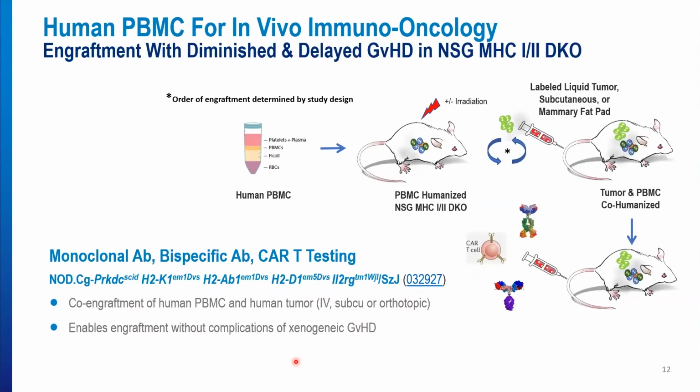All right, so now let's talk about the NSG class 1, class 2 double knockout. This is a wonderfully divergent platform that really allows you to do a lot of different things. You can co-engraft the PBMCs, and you can use labeled liquid tumors, B-cell and T-cell lymphomas. You can subcutaneously engraft tumors, or you could orthotopically graft mammary tumors in the mammary fat pad. Based on what you expect from your study design, your drug that you're going to be delivering, the mode of action, whether that's bispecifics, monoclonal antibody therapies, or CAR T therapies, will depend on whether you put the tumors on first or then you put in the PBMCs.